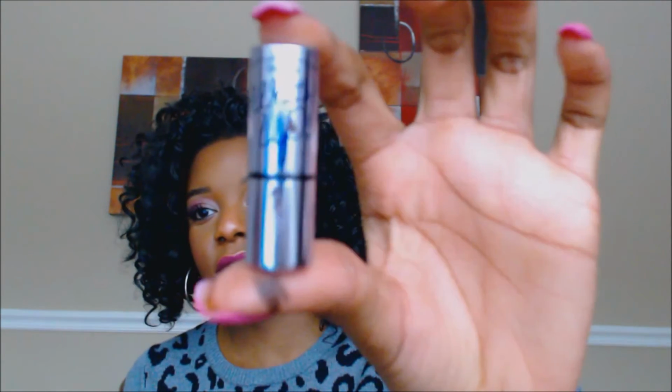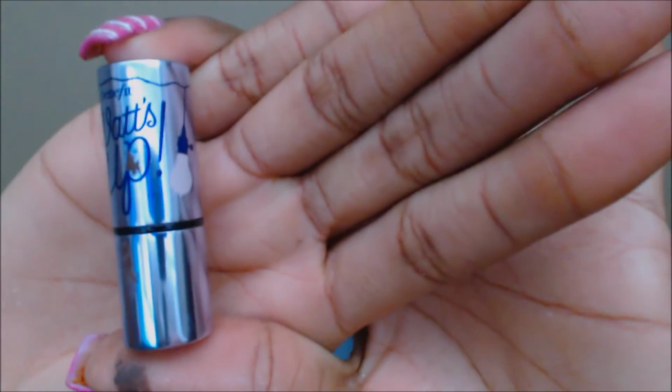Okay, next I got this little sample size of the Benefit What's Up highlighter. Oh, it's so cute. Can't even focus. There we go. I have it on right now. If you can tell, I am glowing. Yes. I love this.